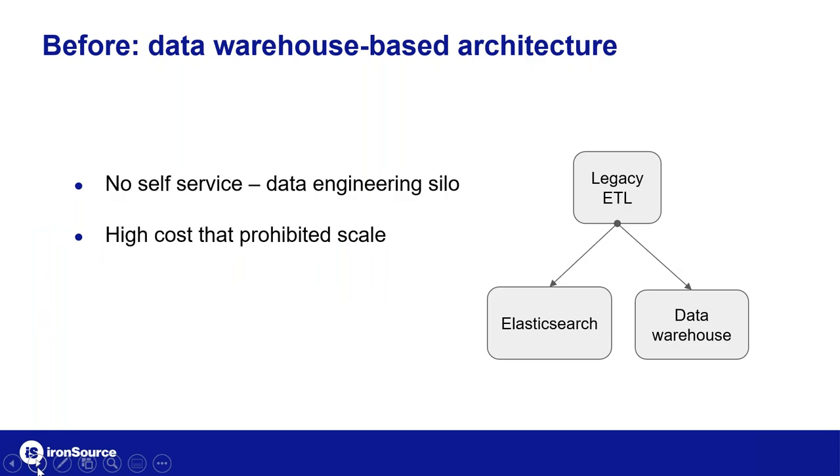So before Upsolver, we had a pretty well-known infrastructure architecture, while we had a team in IronSource called IronBeast, which was providing collection and ingestion services for all IronSource P&Ls. It was not self-service, it was a data engineering silo. The cost was pretty high, and the scale was very problematic. So if I would ask, for example, for some feature, it would take me weeks to months to get this feature because I'm competing with other IronSource P&Ls.